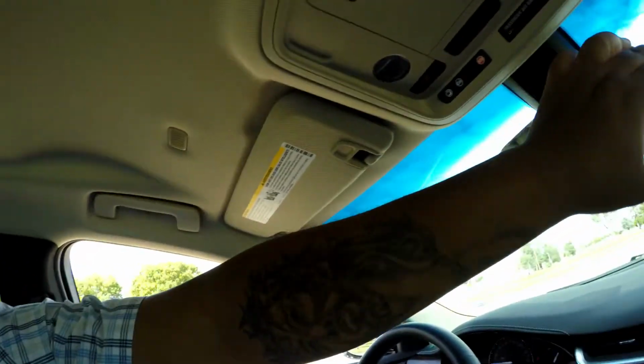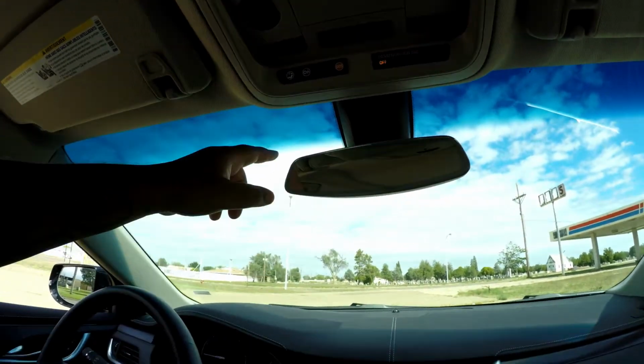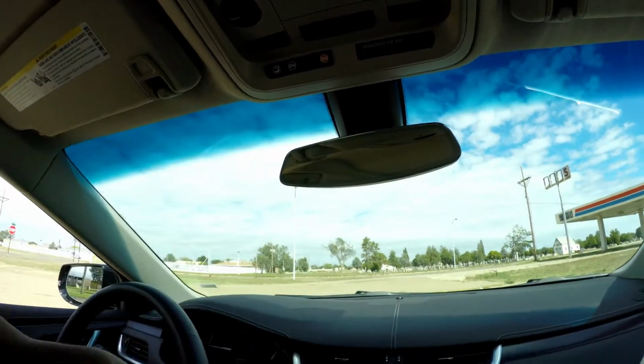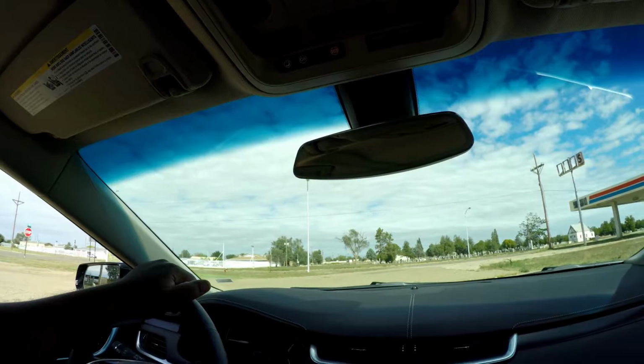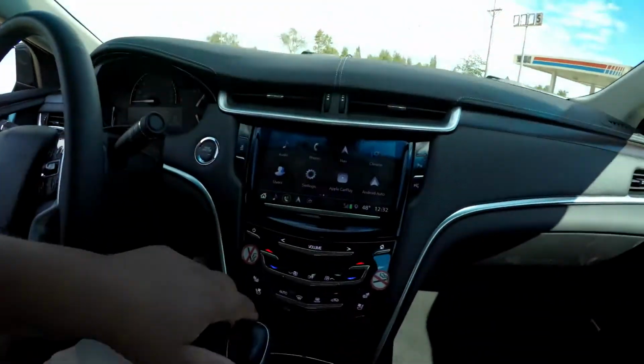All right, I don't know, man. So I think that's pretty much it for the inside. I mean, there's not much. This is pretty cool, where it's kind of rimless. The rear view mirror is kind of rimless. On the CT6, this whole thing is a camera. So if you hit it in reverse, then you can see what's behind you in this. Pretty cool.